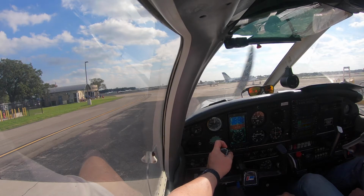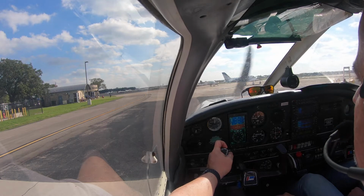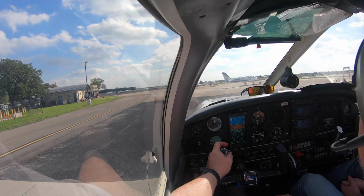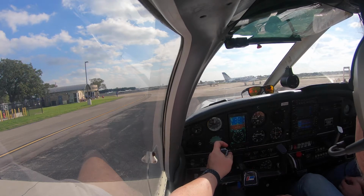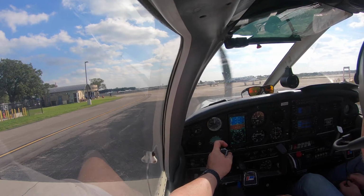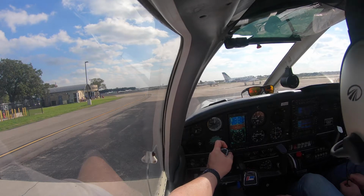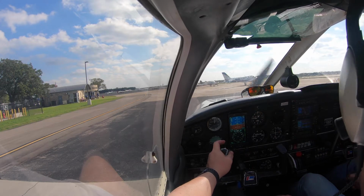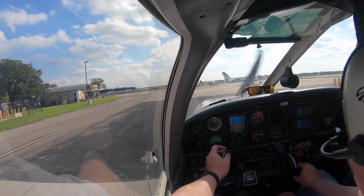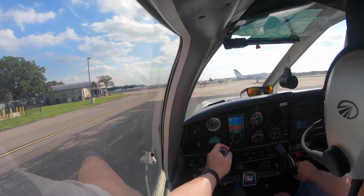Georgetown ground, Warrior 8405 Mike at the pumps, departing to the east, run up required. 8405 Mike, Georgetown ground, taxi to Charlie run up area, via Echo Alpha, advise ready to taxi out for departure. Echo Alpha to Charlie for the run up, 8405 Mike. 3525 clearance available. Alright, let's go. And then he said advise when complete. We'll just tell him whenever we're done with the run up, hey, run up complete at Charlie.